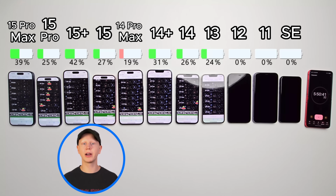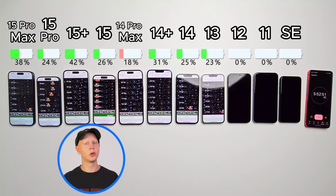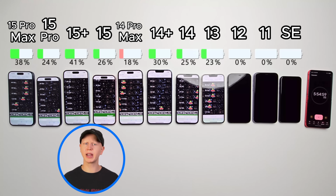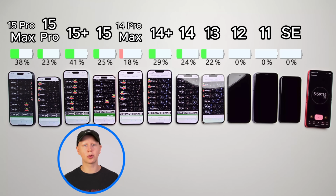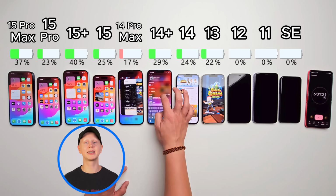By now, both the regular iPhone 15 models are beating the Pros, which is surprising because if you pay for a Pro phone, you should also get Pro battery life. I can imagine someone buying a Pro device and ending up mad because they didn't get the best battery life.